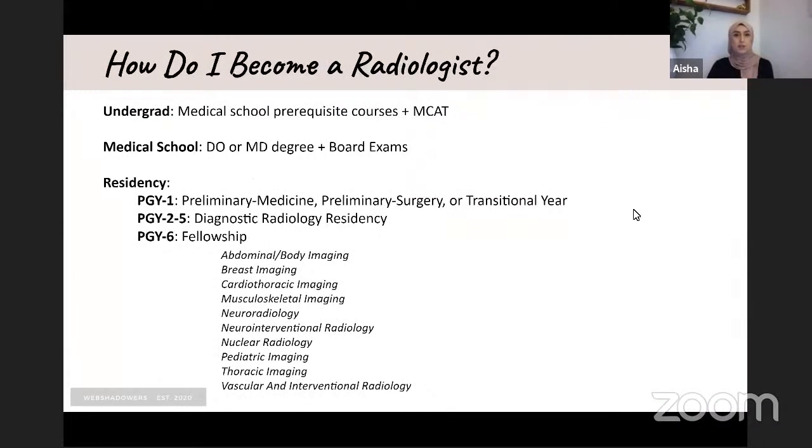So how to become a radiologist? You have to go to undergrad and complete all the med school prerequisite courses and successfully complete the MCAT as well. And then once you've done all of that, you can apply to medical school. So in the US, you can apply to either DO or MD programs. And in med school, you have to successfully complete your board exams.